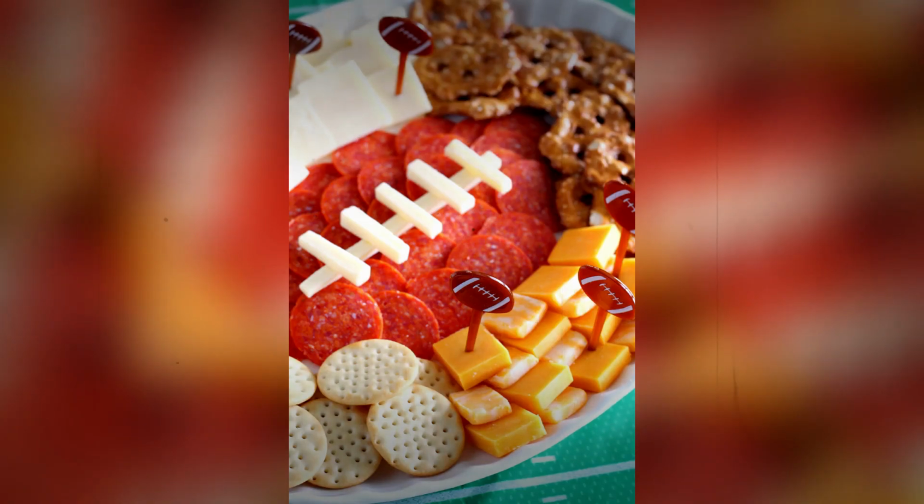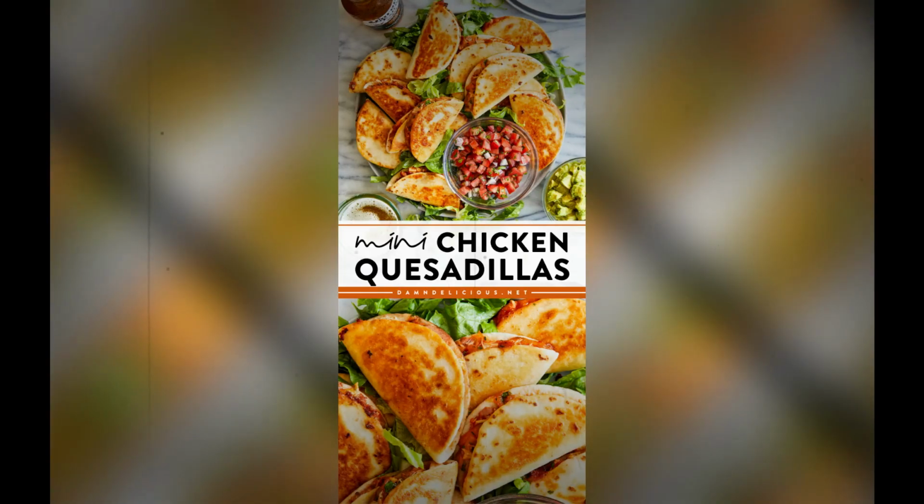Last but not least, we have chocolate-covered strawberry footballs. These are a fun and festive way to satisfy your sweet tooth while staying on theme for the big game. Start by dipping fresh strawberries in melted chocolate, then use white frosting to add the football laces. They're almost too pretty to eat, almost.